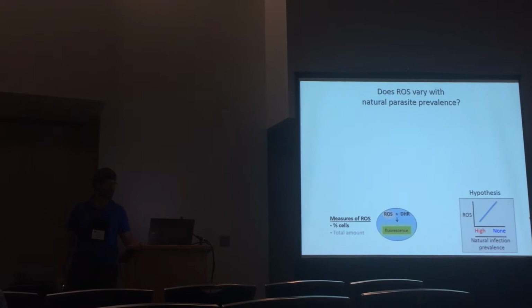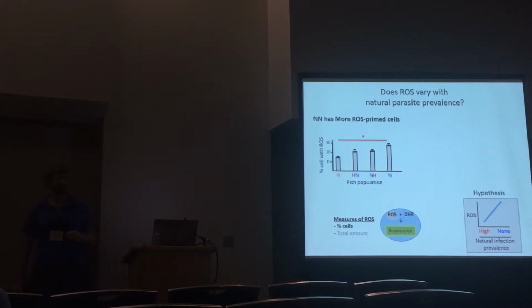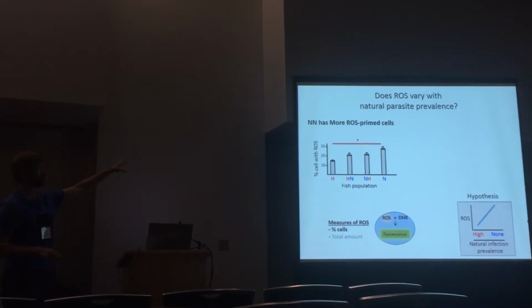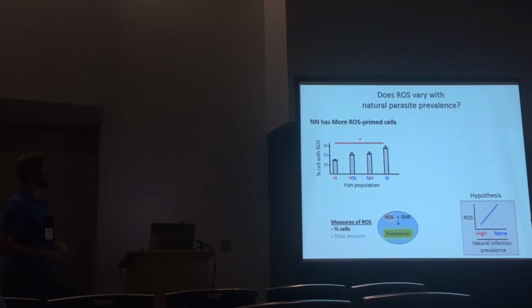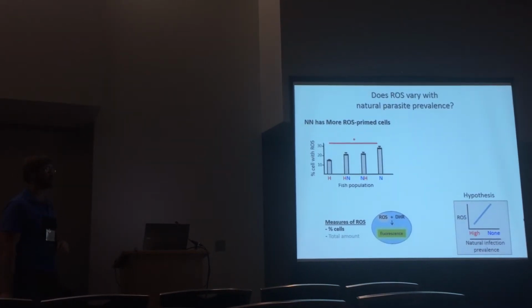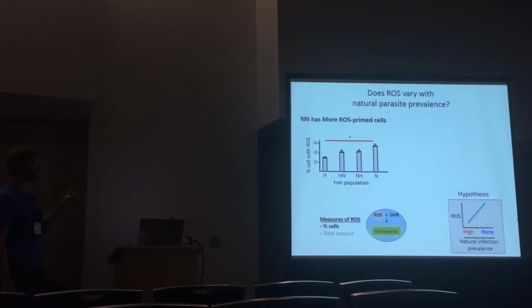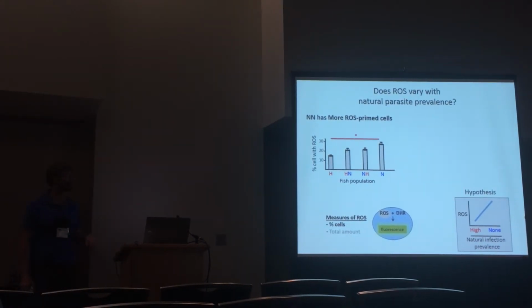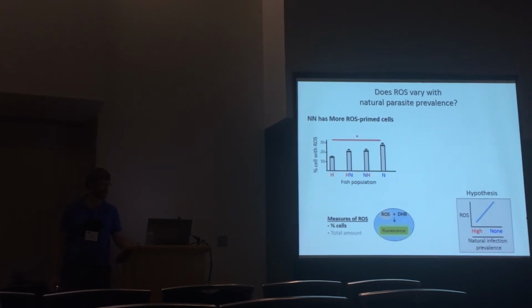So we went ahead and did this, and we found some interesting results. In the first case, we found that the pure no-infection fish had a lower total percentage of cells that just had standing levels of ROS going in. It wasn't a dramatic difference between the two populations, but it was significant, and the two hybrid populations were intermediate between the two pure strains, suggesting a genetic influence there.